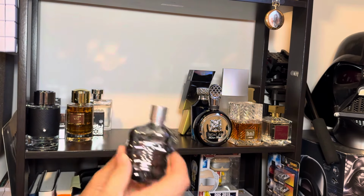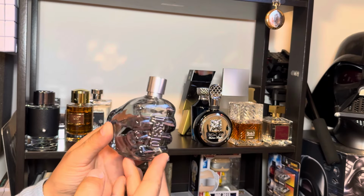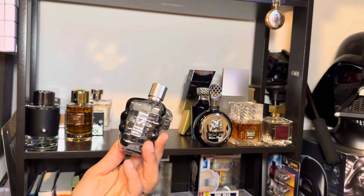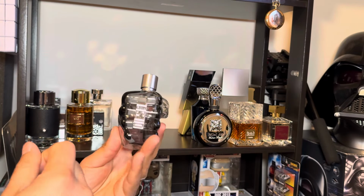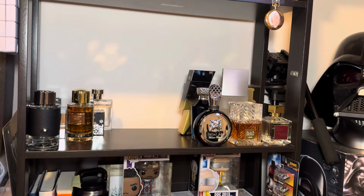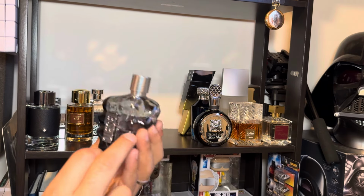Next up, Diesel. Now, because of the price point on this, I'm gonna say go to the store, smell it, and if you like it, there's like 4 or 5 versions of this, but I forget which one this is. But it smells really good. It doesn't smell bad, so I like it.